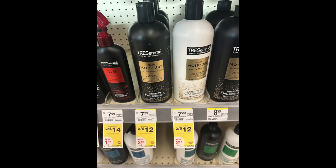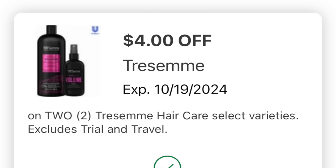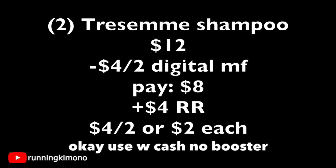Another cheap deal on shampoo this week is with the Tresemme that are 2 for $12. The stylers are 2 for $14, a bit more, so this is the cheaper item to grab. We're going to load this Best Friend, which is the $4 off of 2 digital coupon. So 2 of these shampoos is $12. Subtracting your digital coupon, you'll pay $8. Get back a $4 register reward, making it $4 for the 2 or $2 per Tresemme. And it is okay to use Walgreens cash if you're doing this deal with no booster.